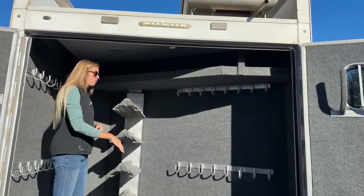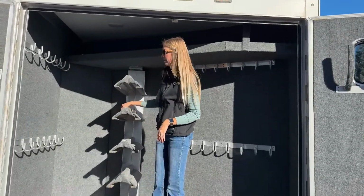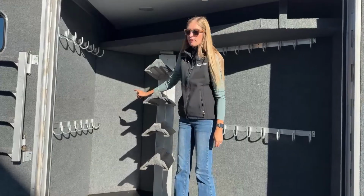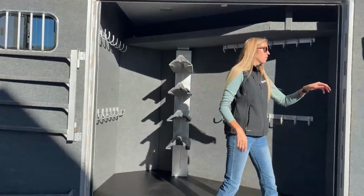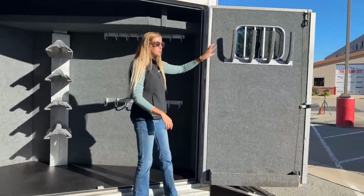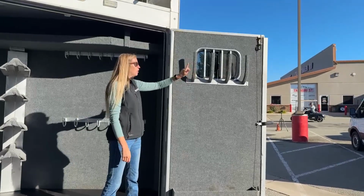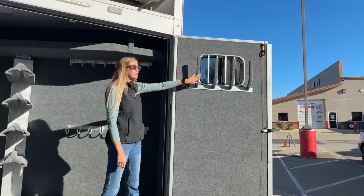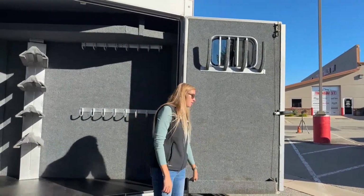Tons of bridle hooks over on this right-hand side. Tons of bridle hooks over on your left-hand side. And then this little triangle shape cutout back here is going to be your generator fuel tank. Over here on this door, we actually got a splint boot rack. So if you wanted to put your splint boots on here or your bell boots, it also just works as another blanket bar, bridle hooks, anything you guys want, you have hanging storage there. And your brush tray down below.